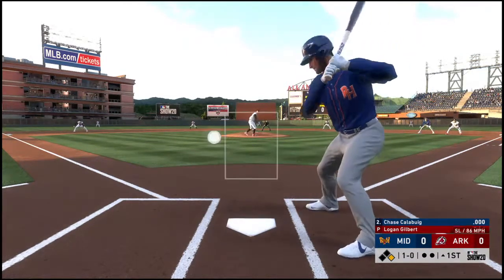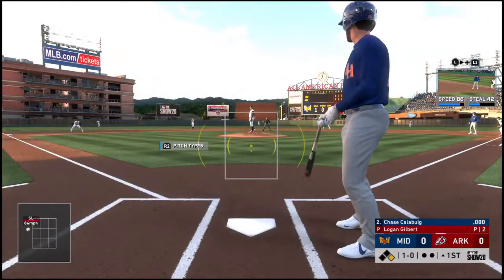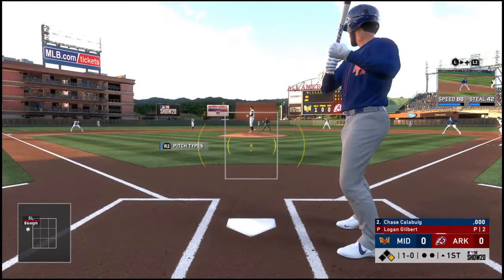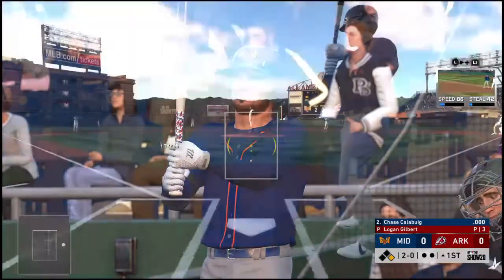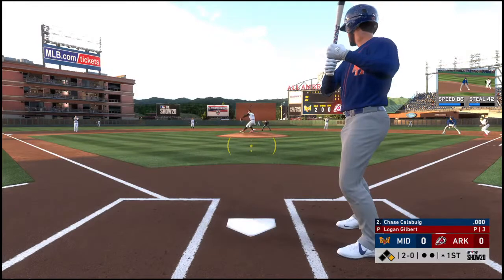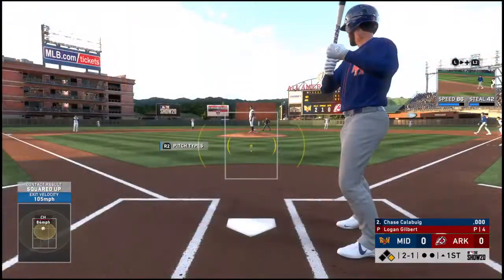Into the box now, Chase Calabwig. As he'll take a look at a slider that can't make it back to the corner. It's ball one. And this one's too far inside, ball two. A runner at first with no outs here. Hit hard down the right field line. And that is off the wall, but in foul territory. Foul ball.